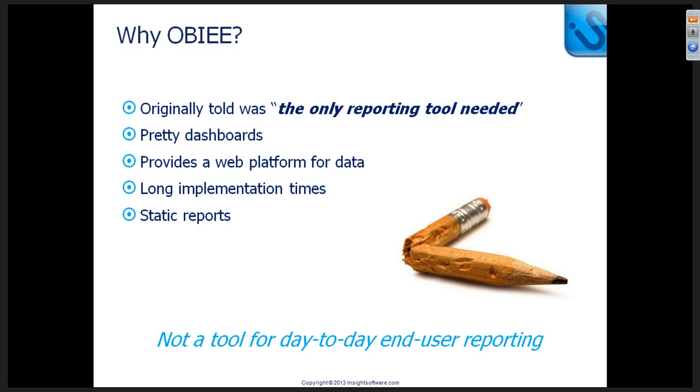But we certainly found long implementation times. We were hoping to go live with this in February of this year. We've only just gone live with it now. So again, quite a delay in terms of the amount of effort we believe there was to put it in. So yeah, it's more for static reports and high level analysis.